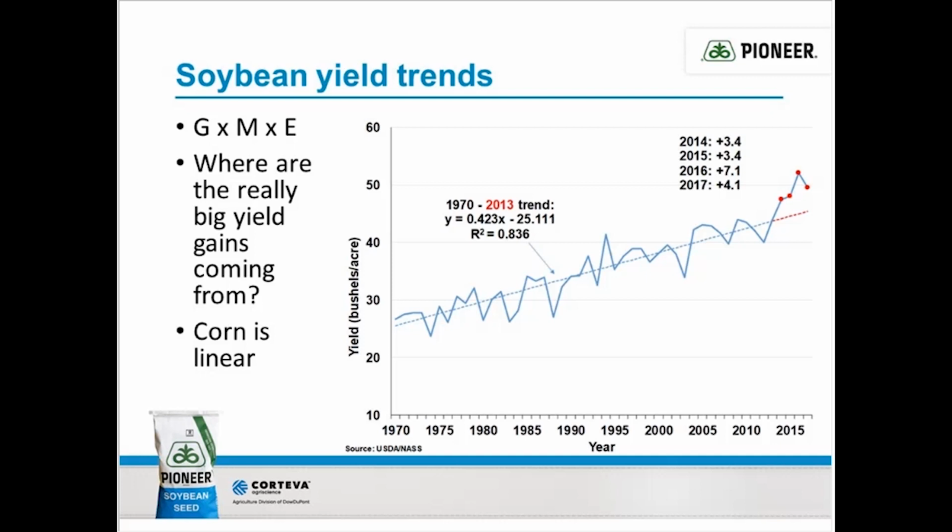But I think we can all appreciate the last 14 through 17, and then especially in 18, some of the phenomenal yields we've been having from a national standpoint.